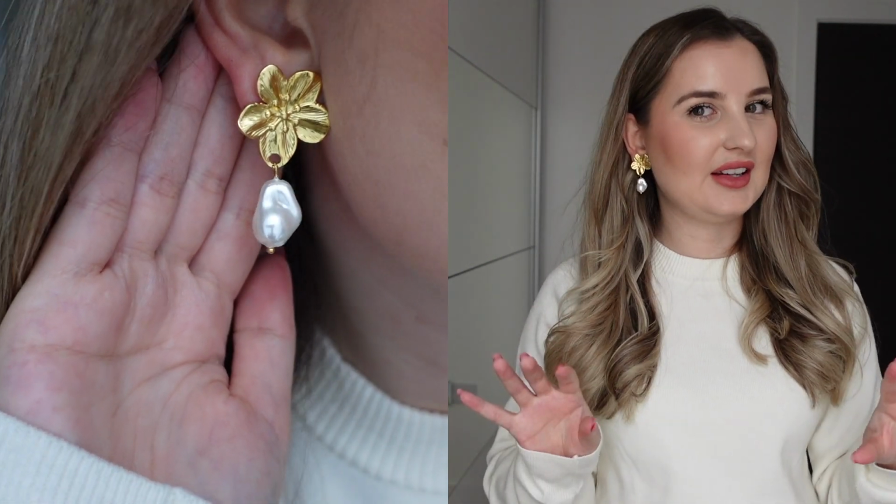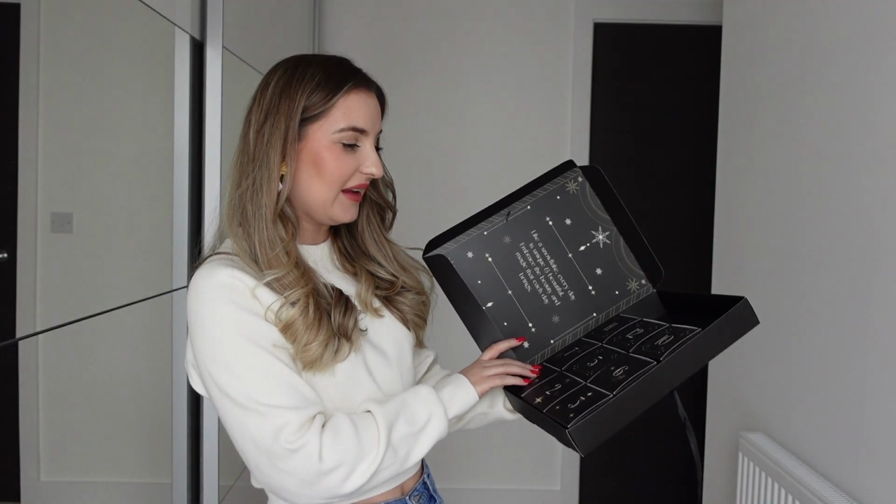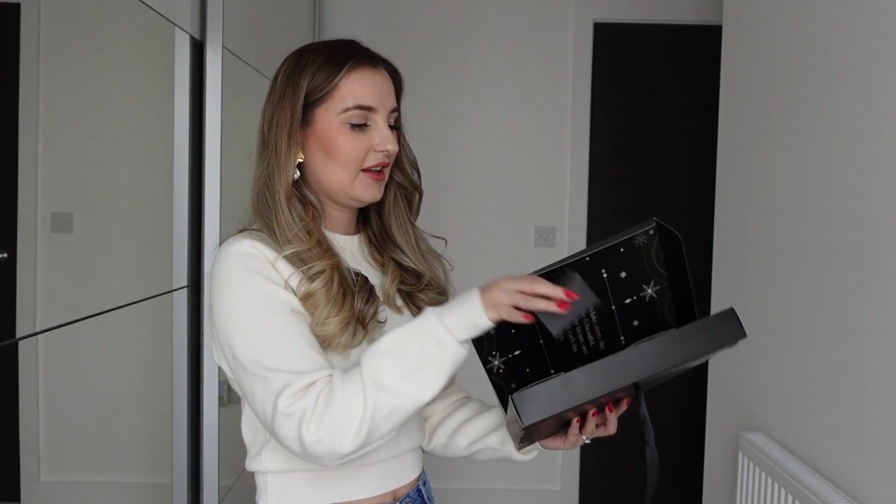If you are the kind of person that likes to constantly change out their jewelry, I think this is such a good idea. Look how nice they look. And now let's move on to the next box. What's it gonna be? Let's go for 6. What's in 6?